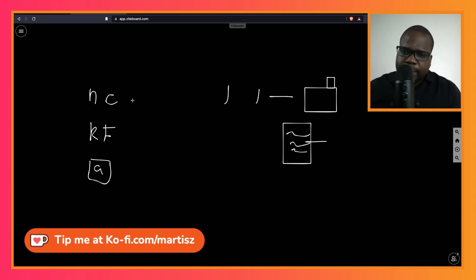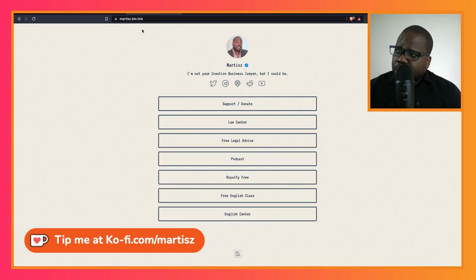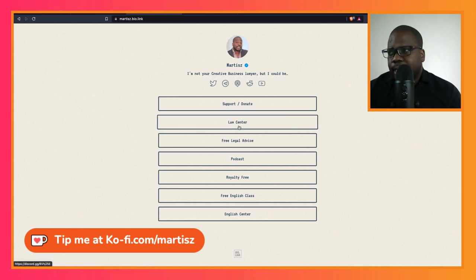If you're planning to create a cooperative in the Netherlands and you want to know what the right process is and what you should do, go to the law center. So you go to martisz.bio.link. You see the law center here. You press it and you arrive at the law center, and then you can ask me questions directly. As soon as you arrive in the law center, our assistant will contact you and ask you a question or help you whatever you want. And if you really need help as soon as possible, you will get direct contact with me.